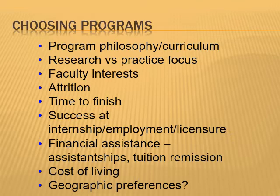You also want to look at the faculty. So you might find a program that's a good fit for philosophy, is a fit for your research versus your practice focus, but none of the faculty are researching or teaching anything that interests you. So a similar program that also interests you as far as its research or practice focus and its curriculum, that has faculty with interests that do interest you, would be a better fitting program. That's the one you might want to apply to.